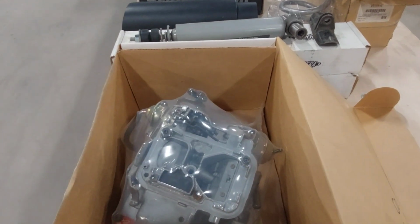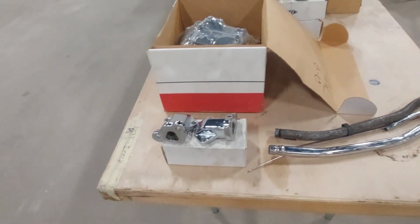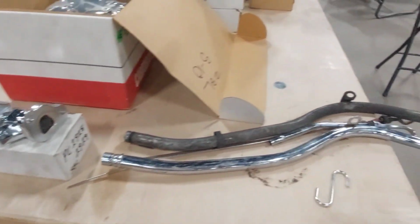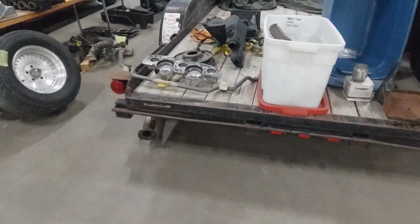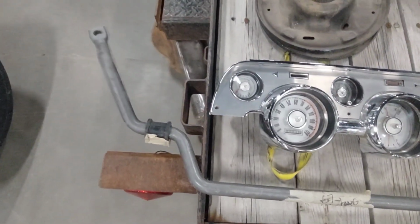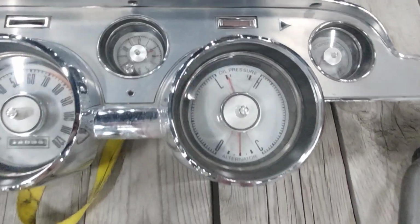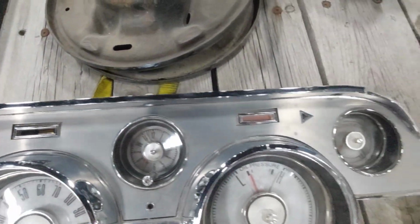I don't know what 2-barrel that is though. That's kind of weird looking. Is that some sort of Rochester thing? Oh, 2.8 liter S10. Okay, that's what it is. Fair enough. So yeah, it is Rochester style. That's really cool. Yeah, '67 Mustang sway bars, and even check out that gauge cluster, those gauges look just awesome in there. Big fan, to be honest.